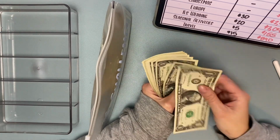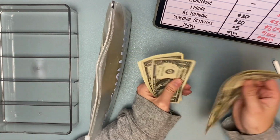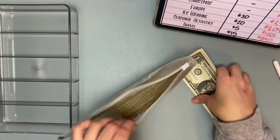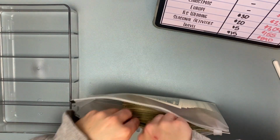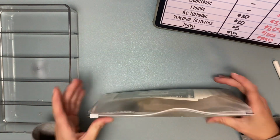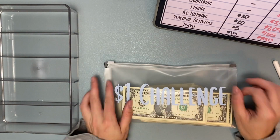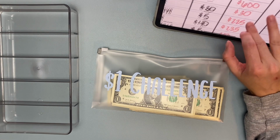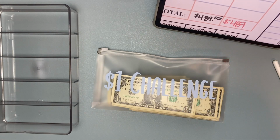And then let's see how much we are adding to our $1 savings challenge. We are adding $1, 2, 3, 4, 5, 6, 7, 8, 9, and $10 into our $1 savings challenge. And we are just going to slide this on in there, zip her up, and hope she doesn't break before the end of the year. So that is how I am stuffing $489 of my side hustle income.